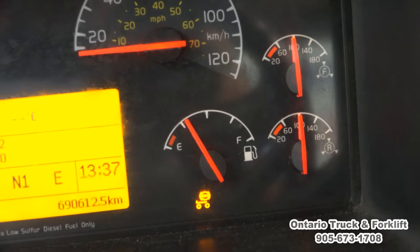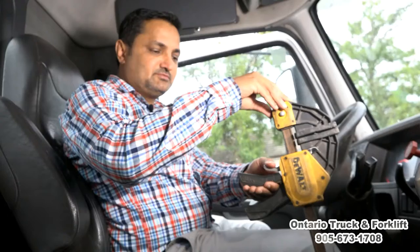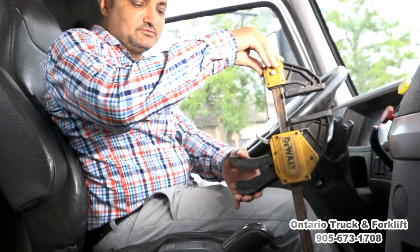Okay, so this is our brake buddy, right? I'll tell you how to use it. So push this button on top, and you can pull it down and, you know, pull it up, right? And then with these two handles you can tighten it on the steering wheel here. Okay.